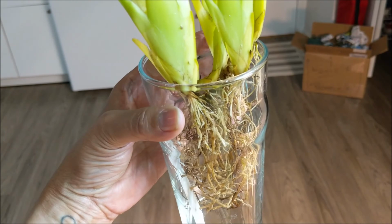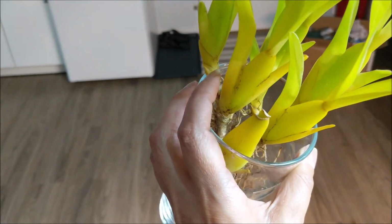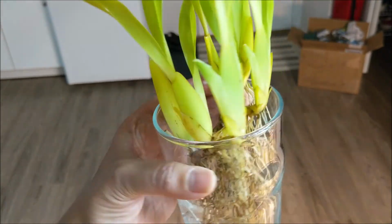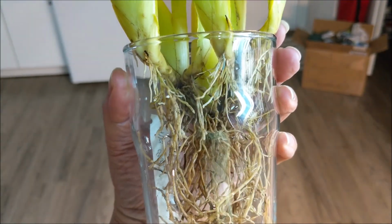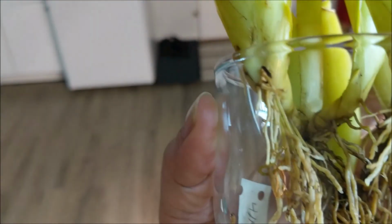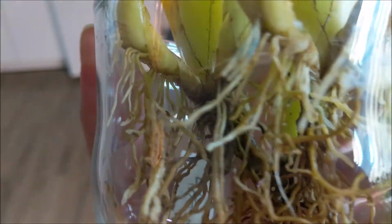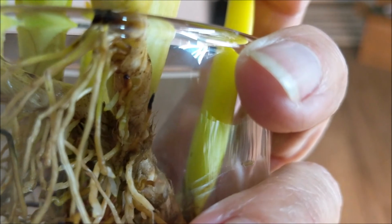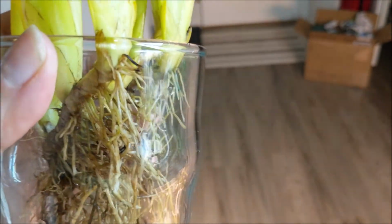I've got her all in this glass. I think this is a great setup for her. It's nice and snug, so she can feel like she's still in a pot, feel comfortable. Lots of new little growths in there. Roots, which I suppose are growths, but I meant roots. She does have quite a few new roots forming still, which is great to see.